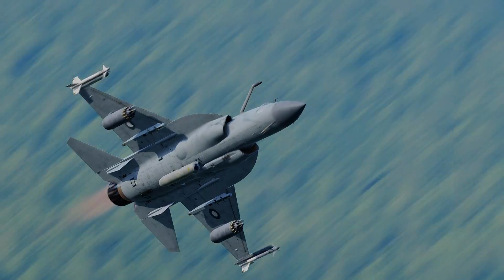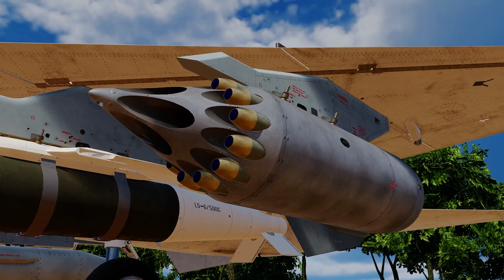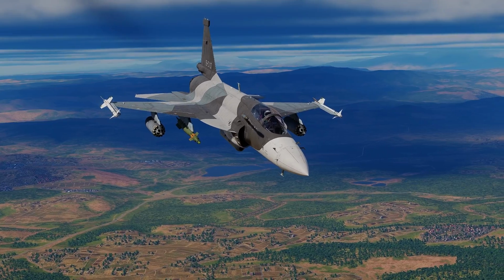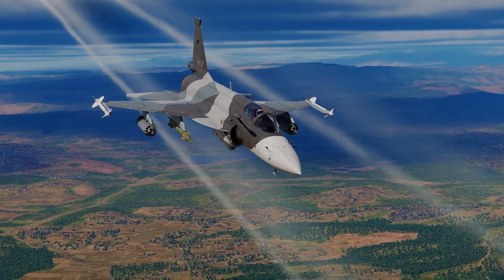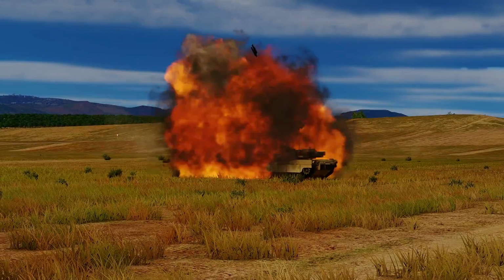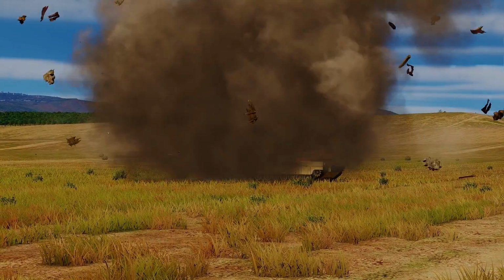There's one weapon I really want to focus on that I think is the best for this aircraft, and that's got to be the BRM laser-guided rockets. You can carry up to 32 of these. I've been able to take out Abrams or Leopard tanks, that's heavy-type tanks, by firing 3 to 4 of these from the side or from the back.